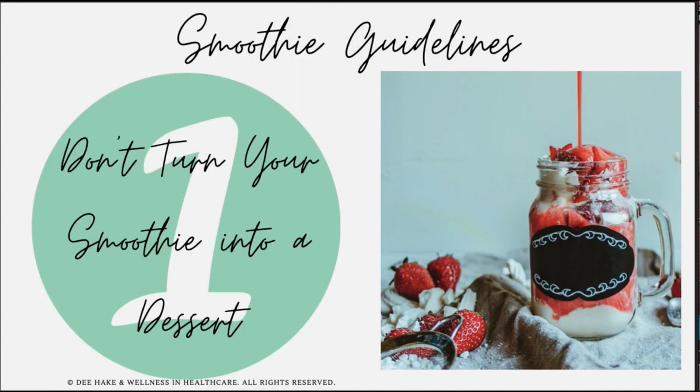Smoothie guideline number 1. Don't turn your smoothie into a dessert. Yes, you want it to be tasty, but if you follow a recipe that calls for large portions of several different types of fruit, plus generous amounts of sweet liquids or sugar-laden toppings, you might just find yourself dealing with a high volume of sugar and calories, sometimes over 1,000 or more. That much sugar will spike your insulin and leave you hungry or hangry throughout the day. Don't turn your smoothie into a dessert.